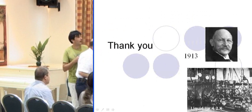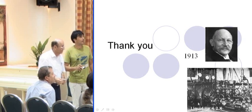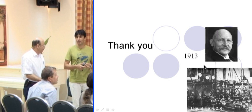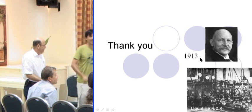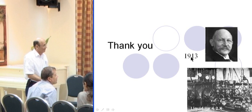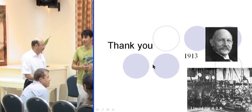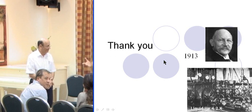Just a final remark. This is the liquefier by Kamerlingh Onnes. And now our liquefier came back to life after four months that our lab had no helium, basically. And so also thanks to Olivier, who fixed it, and all the students who fixed the liquefier. So we can make the measurements at last.